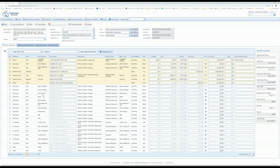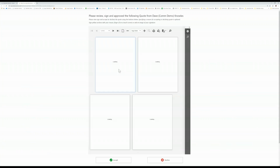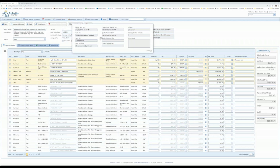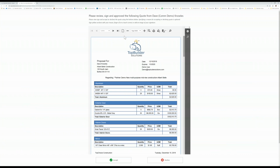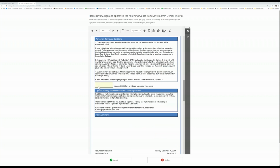All right, so now if I go to my email and I click review document, okay, it's going to open up that quote in your web browser. And if I go back to TopBuilder and I look at the tracking details, check it out. It's been reviewed. Super cool. All right. Now as the customer, I'm going to review this quote. I can scroll down. All right. I can sign it, and forgive me for using my mouse here, but that's all I don't have my finger on. This is not a touch screen.